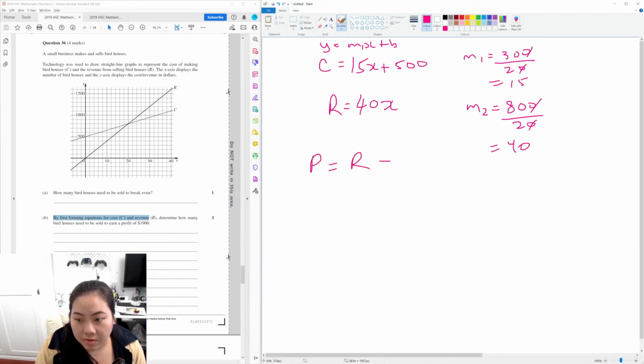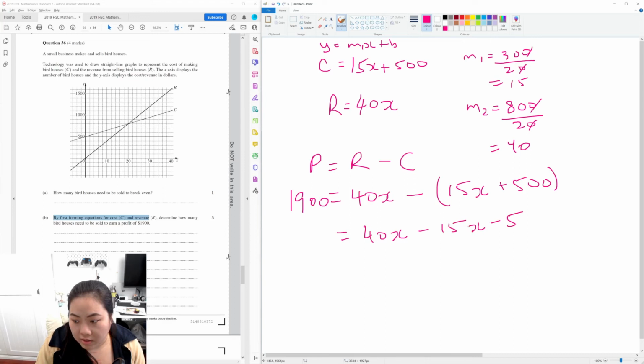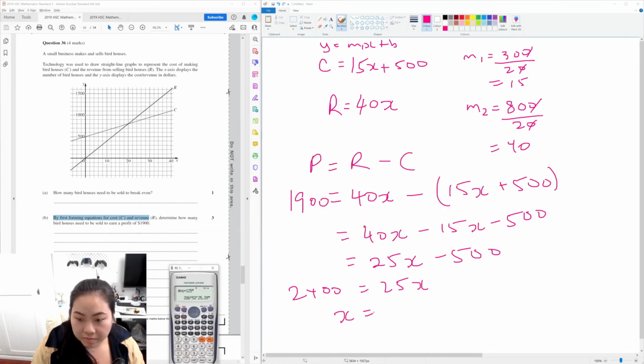To get the profit, we need to get the revenue minus the cost. Profit is equal to revenue minus the cost. Revenue is 40x. The cost is 15x plus 500. And we want the profit to be 1,900. How many birdhouses need to be sold? We need to find x because that's the number of birdhouses. So 40x minus 15x minus 500. 40 minus 15 is 25x minus 500. Plus 500 on both sides is 25x. X is going to be equal to 400 divided by 25. 96.